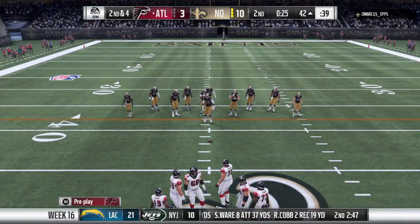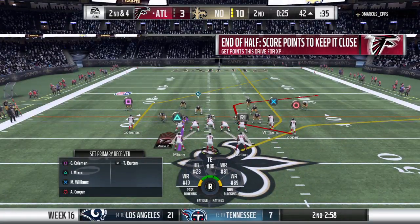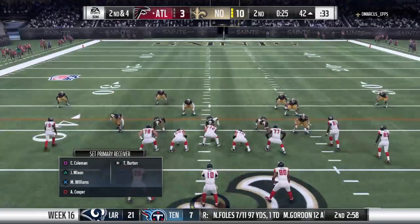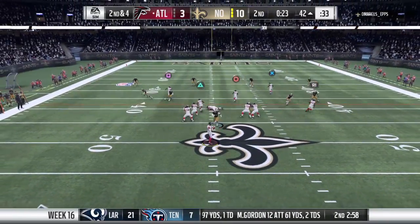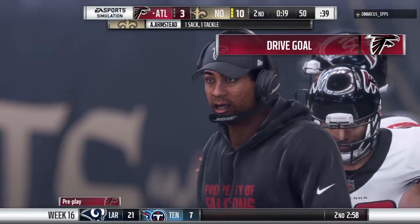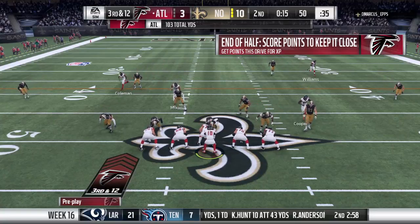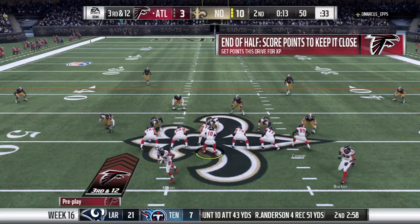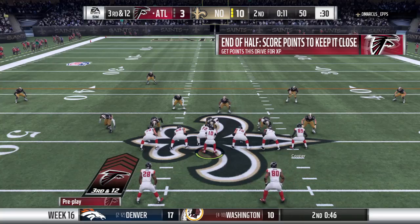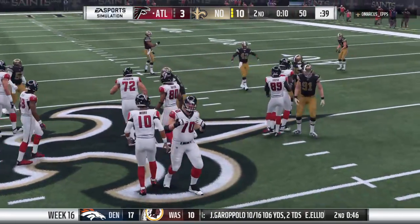So they complete the pass, and now they face a second down. Moore operating from the gun. And no escaping this time as he'll go down. They got him for a sack. Eric Armstead with a great push up front. He picks up the sack and a loss of 8. And now they come up and spike it to stop the clock.